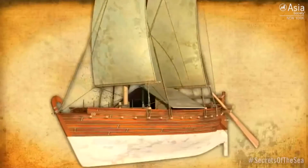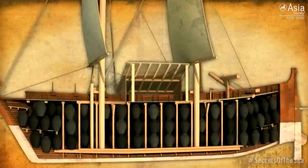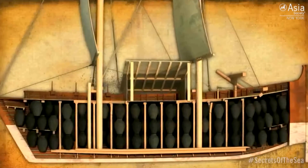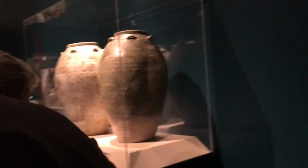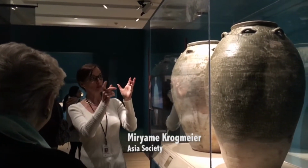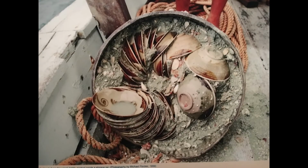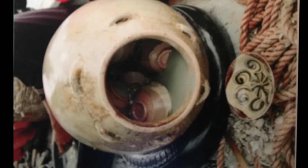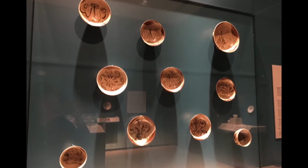How could so many pieces of cargo fit in one small ship? The wreck contained many storage jars made in Guangdong. The ship contained 70,000 items, and the majority was all for trading or commerce. So these were how they packed them, and this is how they were found. They would put up to 150 pieces, bowls, inside there. Thanks to this packing method, many of the bowls were able to survive intact for over 1,100 years.